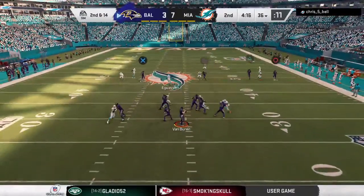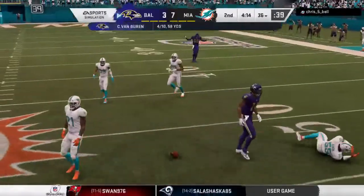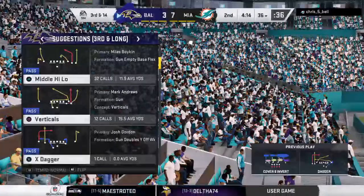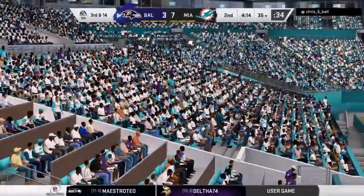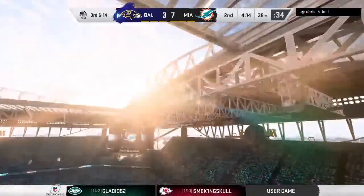Second and 14. And he rifles one incomplete. Martin, I think it's high time to get him some passes that he's comfortable with. Some easy throws, some completions. He's not even hitting the 50% thus far. Well, certainly that has played a big role into why they are trailing right now.